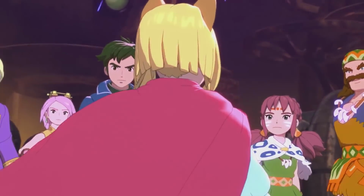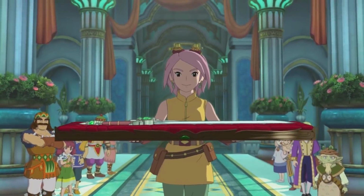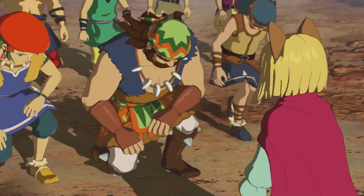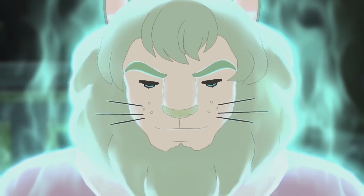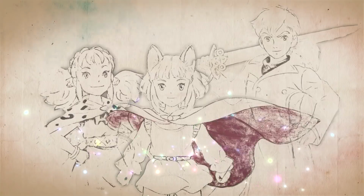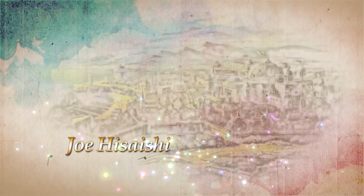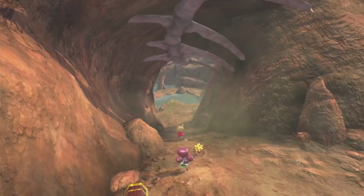Ni no Kuni 2 makes some gameplay alterations that weren't completely up my alley, but nonetheless, another game that has a great art style. Storytelling is pretty moving, and if you want a JRPG to get into for newcomers, I actually think Ni no Kuni is a pretty good option. It's got a pretty relatable and engaging story that is consumable for a Western audience as well, and I think you guys are really going to enjoy it, even if you're not the biggest fan of JRPGs.